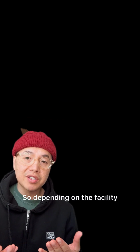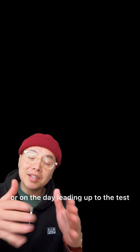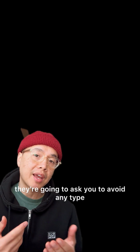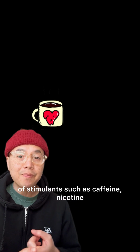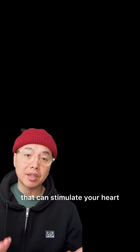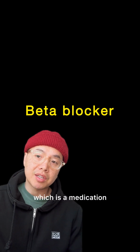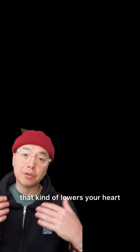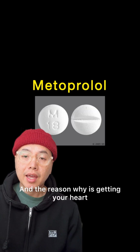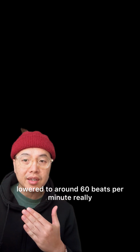So depending on the facility that you go to, the doctor places an order. On the day of the test or on the day leading up to the test, they're going to ask you to avoid any type of stimulant, such as caffeine, nicotine, or really any type of medications that can stimulate your heart. Some doctors may prescribe you a beta blocker, which is a medication that lowers your heart rate, something like metoprolol. And the reason why is getting your heart rate lower, to around 60 beats per minute, really helps to ensure the quality of the heart scan.